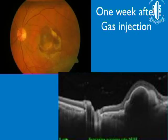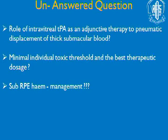But after this OCT, I have taken this patient up for subretinal TPA, and I'm still waiting for the results of how subretinal TPA works for the sub-RPE hemorrhage. So for me, the unanswered questions are: we really don't know the role of intravitreal TPA as an adjunct to gas, whether it is worth putting your patient through that. And what is the minimal toxic dose? We really don't know, because we are playing with the subretinal hemorrhage, and we don't know how much toxicity the hemorrhage itself has caused. And we really don't know how to handle the sub-RPE hemorrhage.